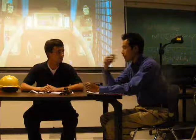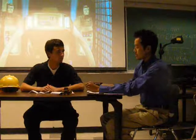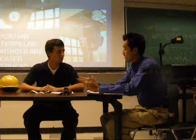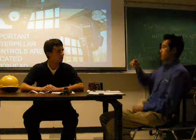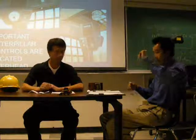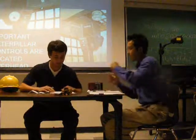Now, we also have another new Caterpillar, the ones we have outside. They have a little bit of a different system. A lot of the controls are directly above, to the right and above the left. Do you have a good picture actually? Now that you bring it up, I'd like to see this. I can see that now.